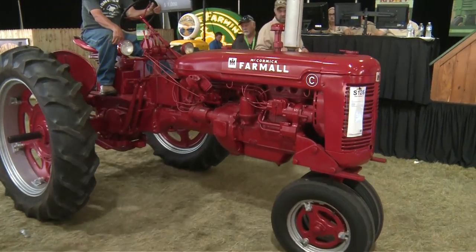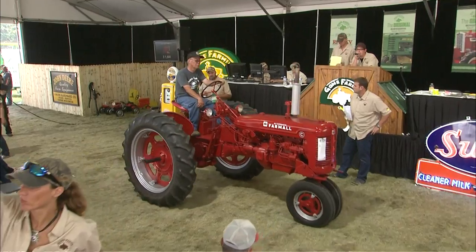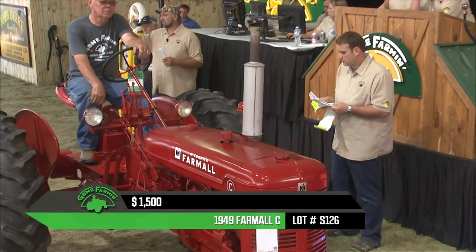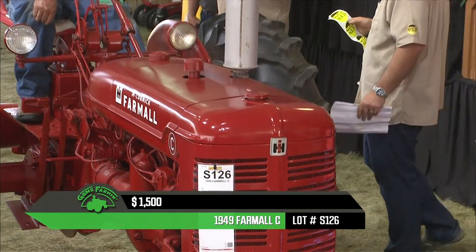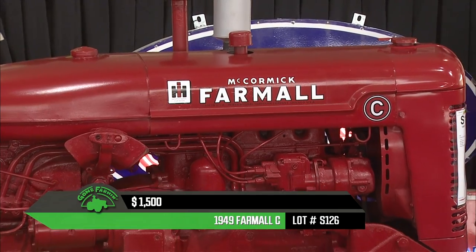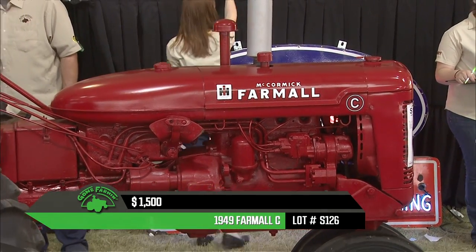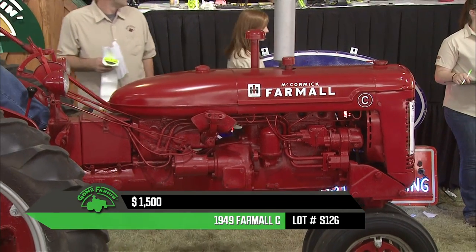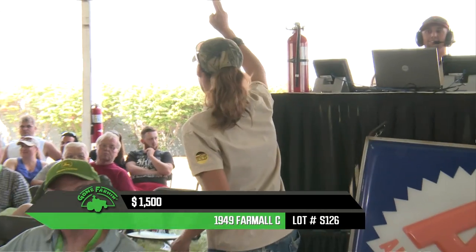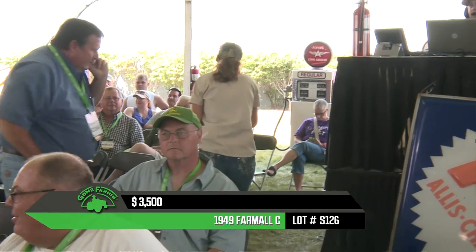And that's going to bring us to the one that I thought was coming up then. It's lot S126, the 1949 Farmall C. Yeah, another decent looking little Farmall here with fenders. Got the belt pulley on the back. Looks like a good set of tires. This is the same year as the Farmall C that I've got at home that I still use to cultivate my corn. It has been updated to a 12-volt system. New tires, or newer tires, new lights, runs well, nice looking tractor. So $1,500 bid right out of the gate.